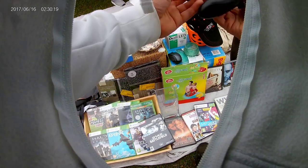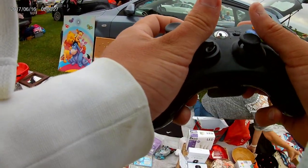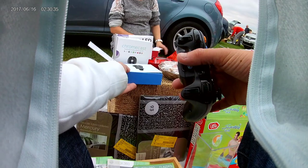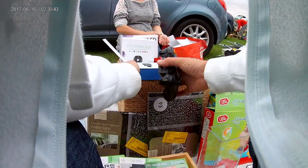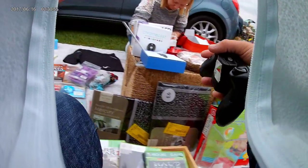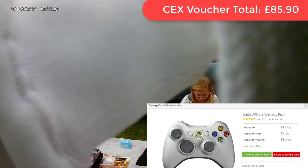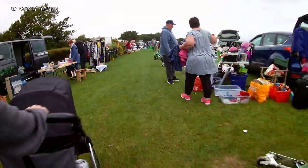How much is the controller? A pound though. What's on your Chromecast? Yeah. How much is it? 17. Sorry? 17. How much do they go for normally? 25, I think. Yeah. Okay. Grabbed a 360 controller from this stall for £1. Get a whopping £10 trading on these still. Also had a Chromecast I was looking at, but I think she wanted 17, so it's a bit too pricey for me. I'm a cheapskate after all.